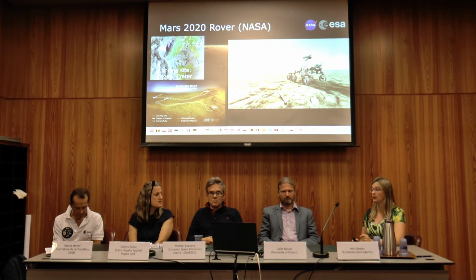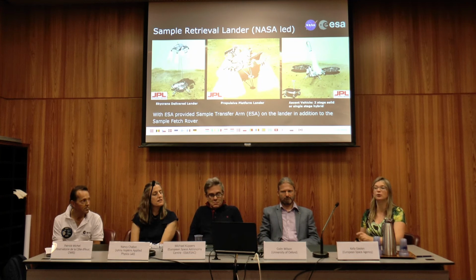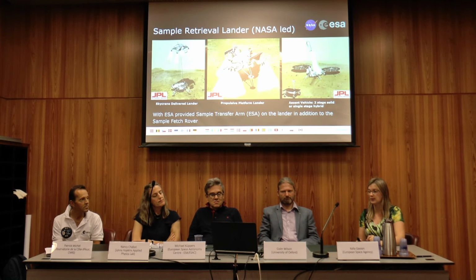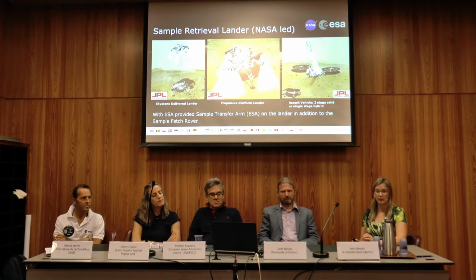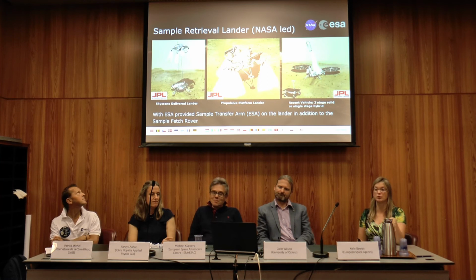So then the sample retrieval lander, which is a NASA-led element, is going to land there, and currently they're doing different trade studies within JPL, looking at the sky crane type of landing, as well as a legged powered descent lander. So this will all be NASA-led, and also the Mars Ascent Vehicle. There are still trade-off studies going on if it will be a solid fuel two-stage rocket or a hybrid single-stage rocket. And then we have the rover, which is European. I'll talk about that in a minute.